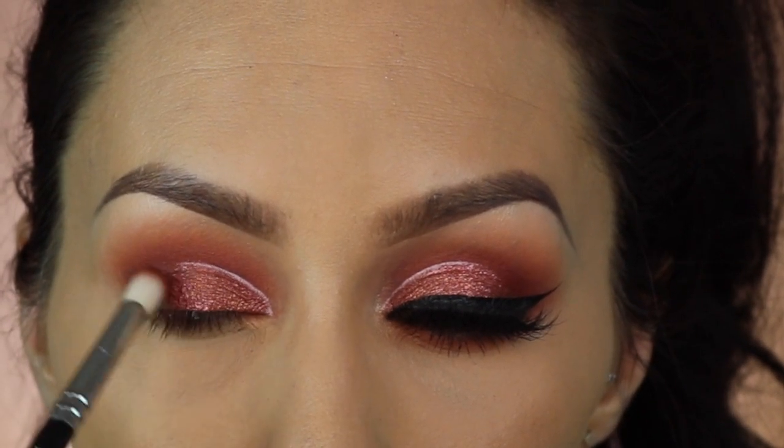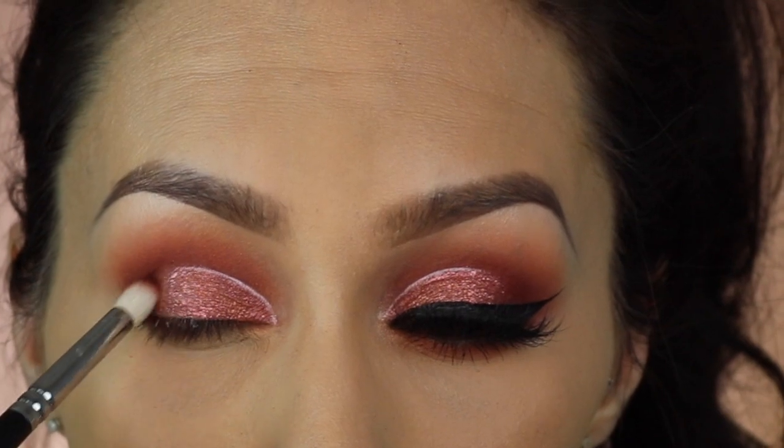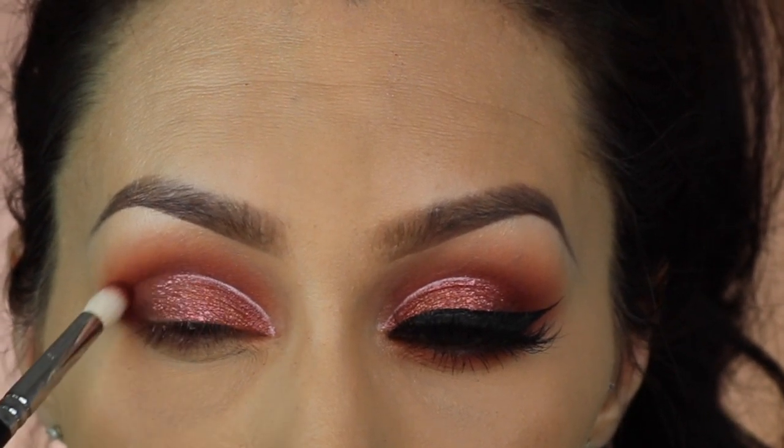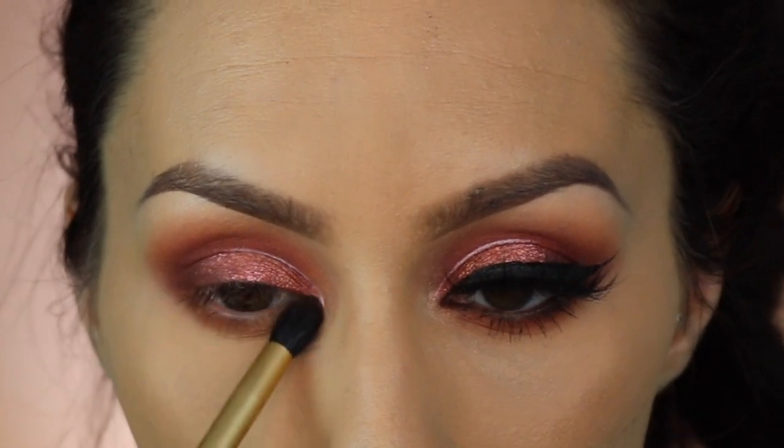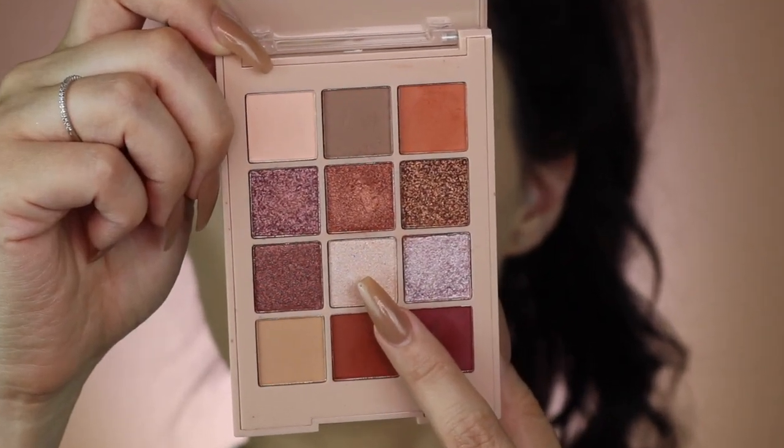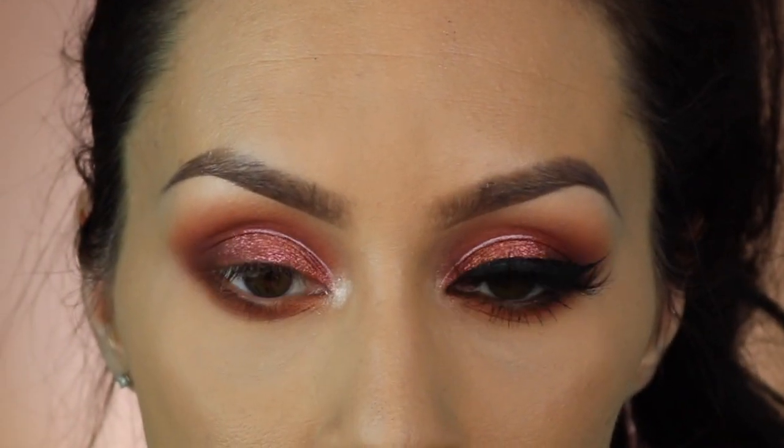And then, what am I going to do? Oh, on my lower lash line, I'm adding just the transition shade I used in the beginning, blending that out. And then I added brown to my waterline. For the inner corner, I used the brightest shimmery shadow, and that was really pigmented too. I was really surprised by that.